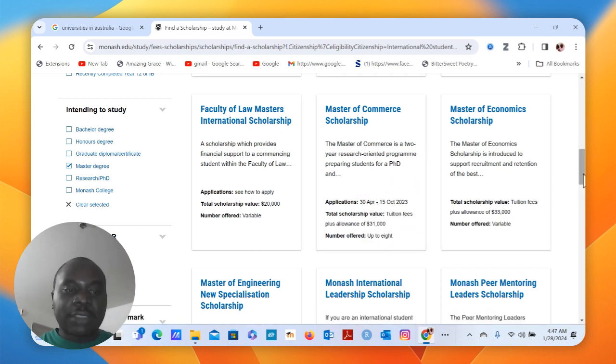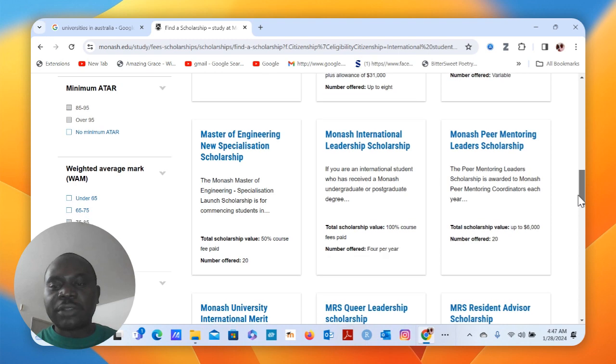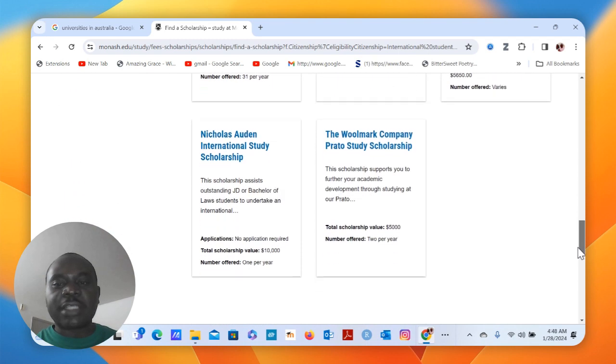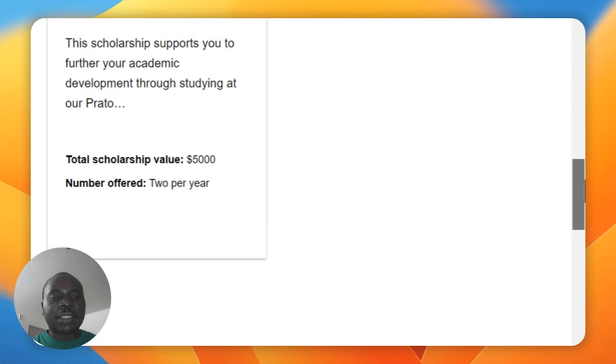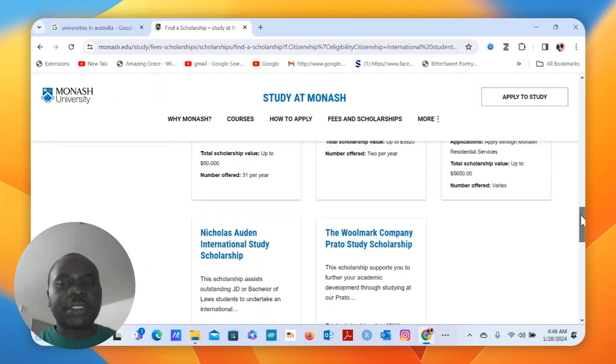So in case you are looking to apply to invest in Australia, you want to make sure you keep an eye on the deadlines and all that, and you want to see which ones are currently open. So you want to look at all these different scholarships and see what the deadlines look like, what the eligibility criteria look like, what are the times you should be looking at in terms of applying, and also what are the requirements for you to be able to apply to those particular scholarships.